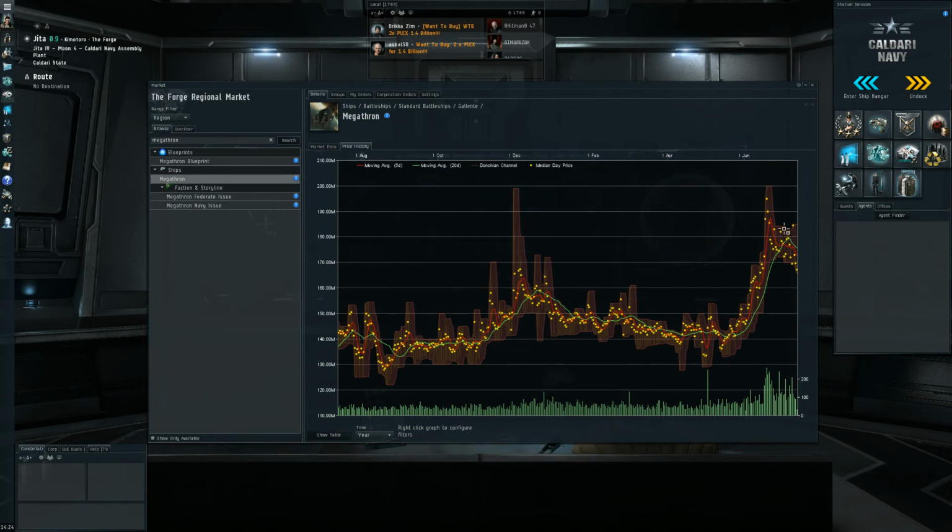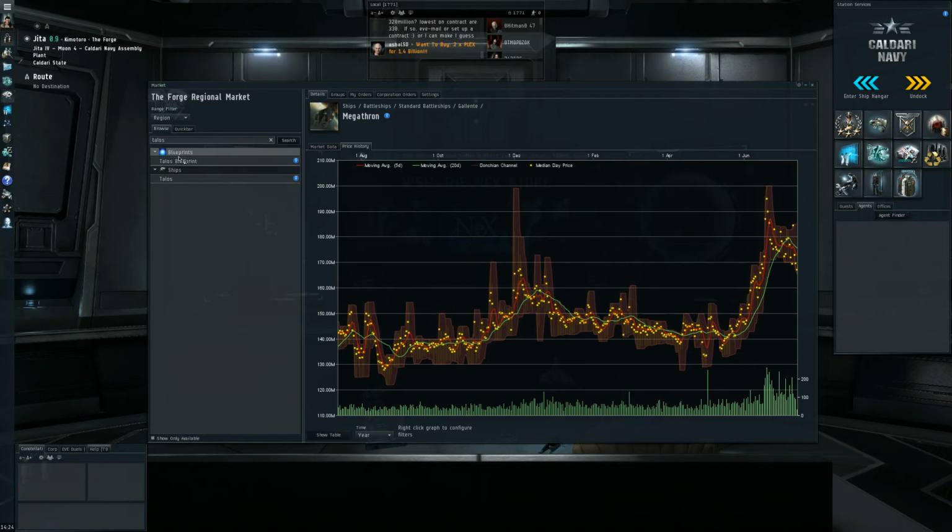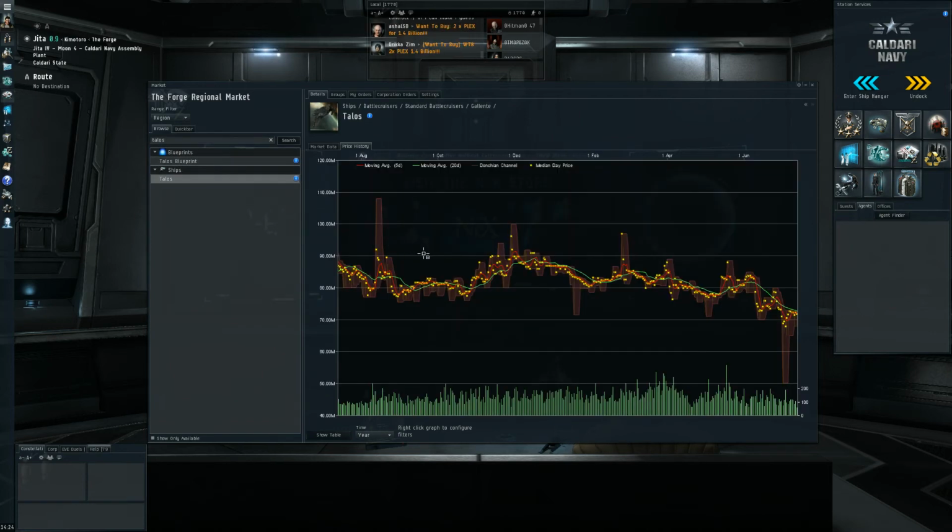But the price has known a 40 million increase, so your margin is looking really good if you have the right BPOs. Unfortunately, I don't have those at the moment. What I have is a Talos, and that's probably not going to be as good a chart. Yeah, there you go. This Talos is more of the general Tech 1 chart that is mirroring the minerals.